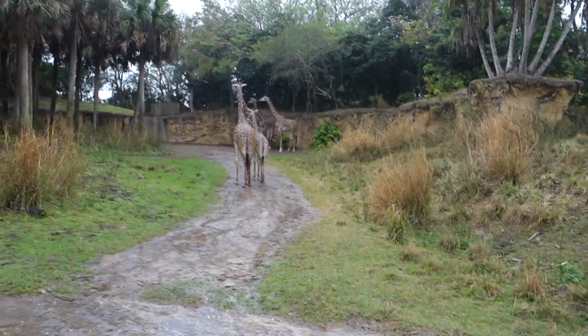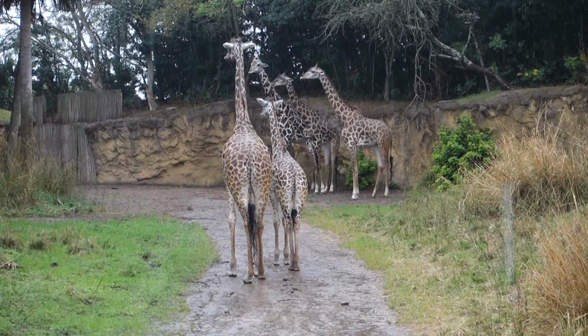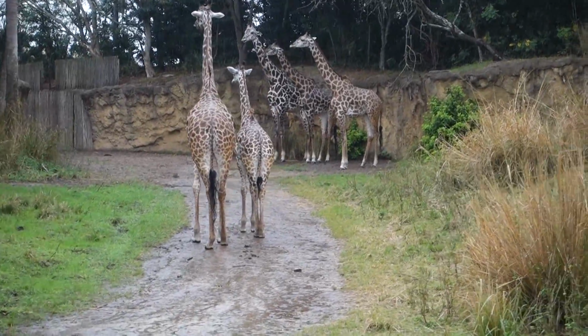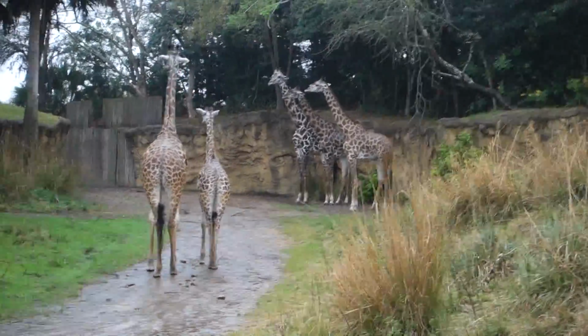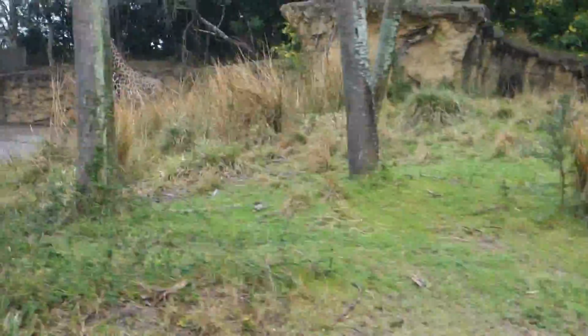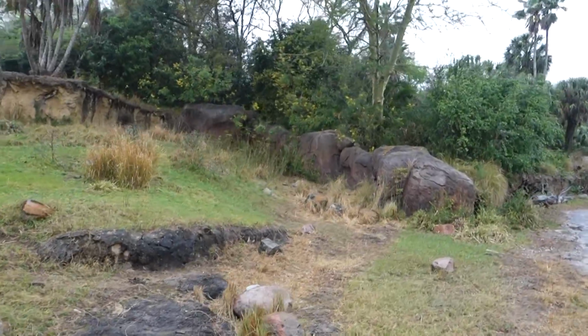The giraffes on this reserve are called Maasai giraffes. Maasai giraffes have an irregular pattern of their patches on their fur. A group of giraffes is called a tower, and when the tower moves, it's called a journey. Does anyone know what color giraffes' tongues are? Purple. Yep, it's a really deep purple, almost black. So I'll give that one to you guys.